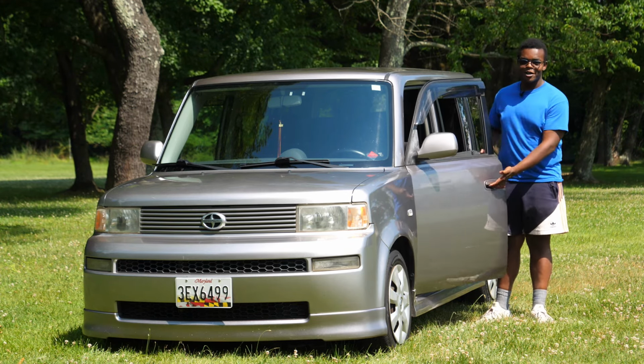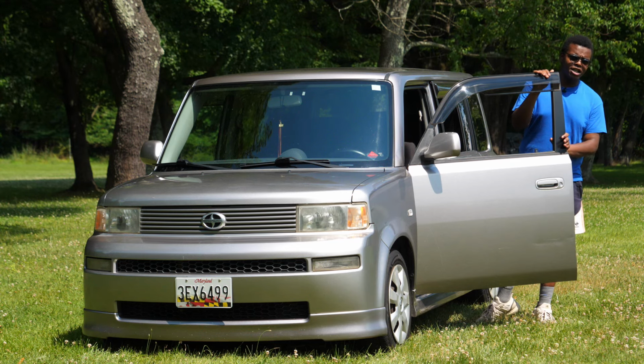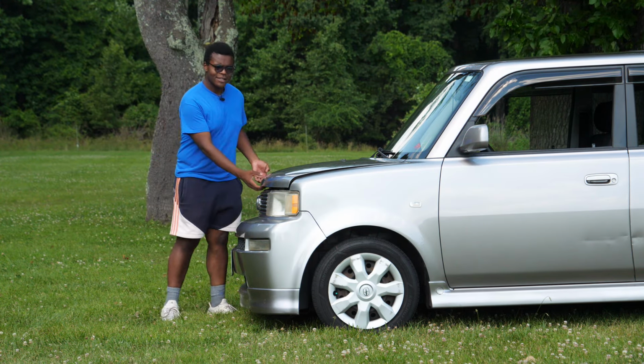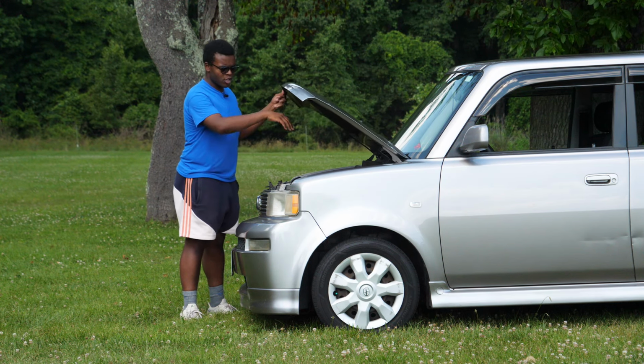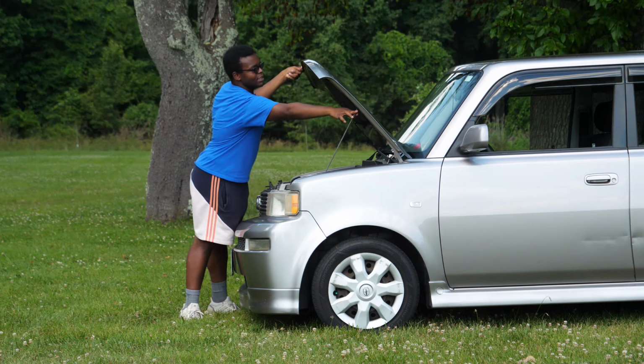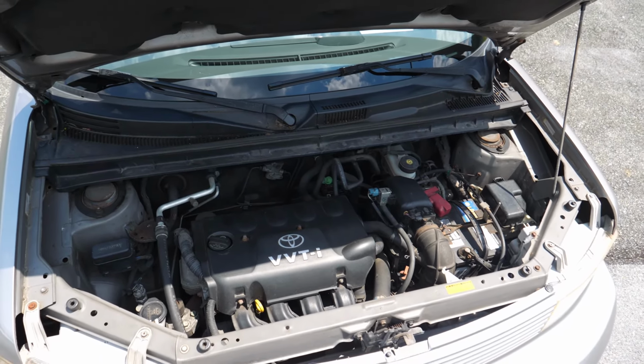So we can now talk about that prime powertrain and listen to the early Scion beep. Now I present to you what is not so much of a powerhouse, but it is very economical. Welcome to the 1NZ-FE, a 1.5 liter dual overhead cam inline 4.